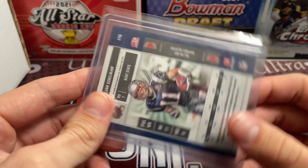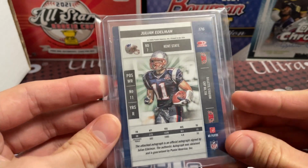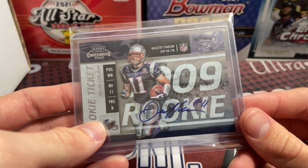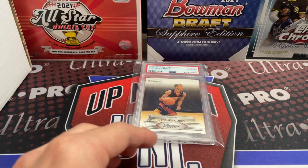I'm a big Julian Edelman collector. I have the 2016 Panini Prism complete rainbow, along with some other Julian Edelman stuff. So pretty cool. He doesn't sign basically anything, so his autos are very, very hard to find. I was pumped to pick that up.